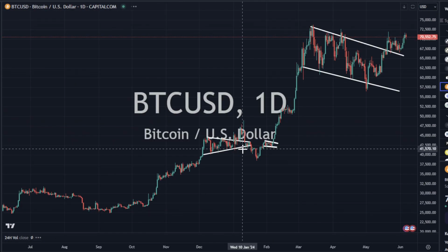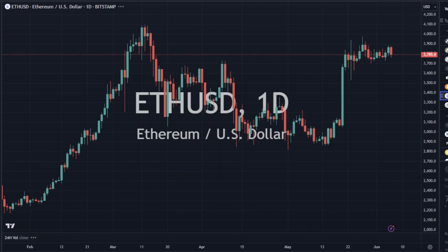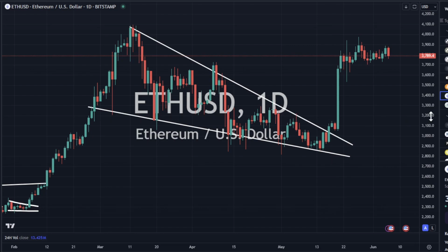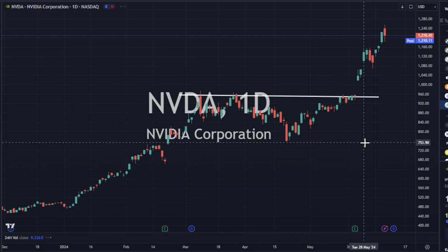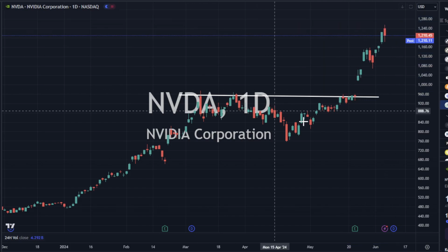BTC working its way on up. It was down today, but still looks okay. Ethereum down a little bit more. It's hanging in there. We'll see if there's any follow through tomorrow, if there is downside pressure. And then SMTI down 3%. It's still above support. It's holding on at this current time. And Nvidia was also down 1.14%, but the momentum is definitely up. It's almost a 3 trillion market cap. It's kind of unbelievable. But that's what I've got for today, guys.